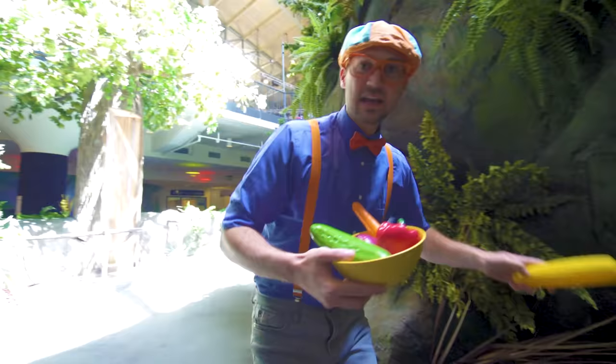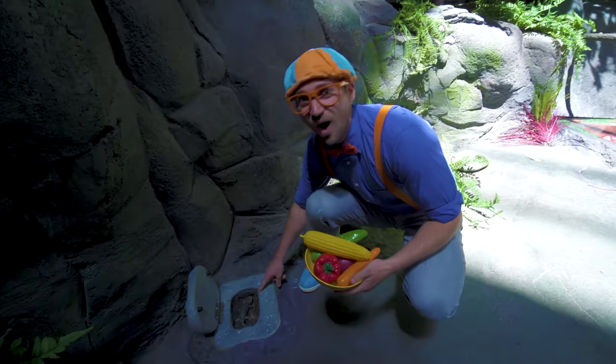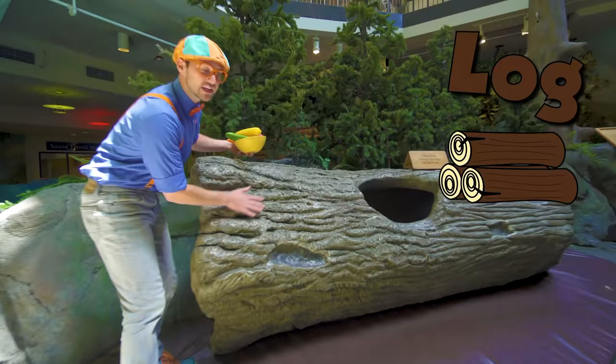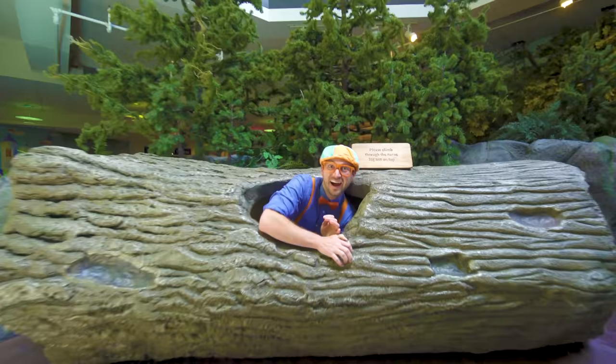All right. Ooh, look, a rock. I wonder what's under the rock. Whoa, look! It's a salamander. Whoa, they're so slimy. Okay, what else is over here? Whoa, it's a giant log that's rotted out. Look. Hello. Hey. Hello.